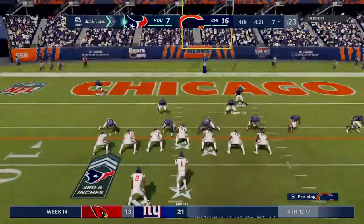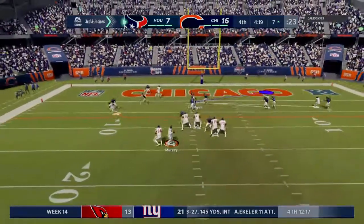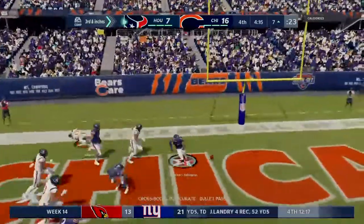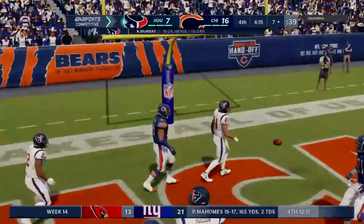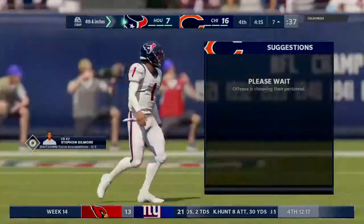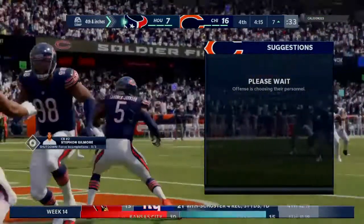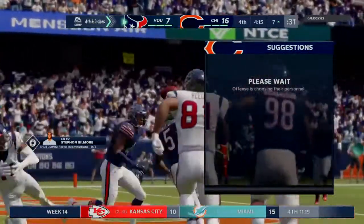Now, 3rd down. Well, again, they'll throw with Murray. Dancing to his left. And that's going to be knocked away in the end zone. It's incomplete. Chauncey Gardner-Johnson, only thing larger than his name, his wingspan, as he knocks that one away. Now, 4th down.